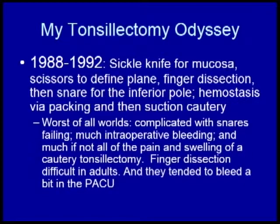You got a lot of bleeding, you have a lot of cautery, tissue damage, and the worst of all, this actually was the worst of all thing, was that they tended to ooze in the PACU. The last thing on earth you want to do is have the nurses talking about you and your tonsillectomies compared to those cautery tonsillectomies. So I asked someone, well, how are you taking them out? And he said, I use the cautery.